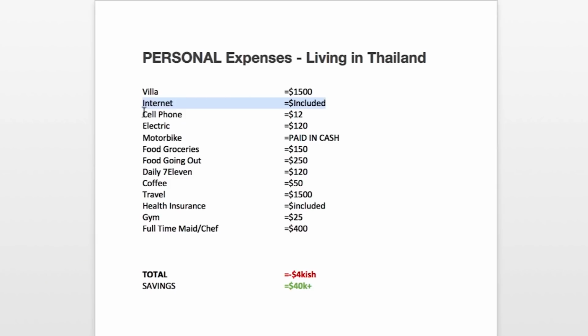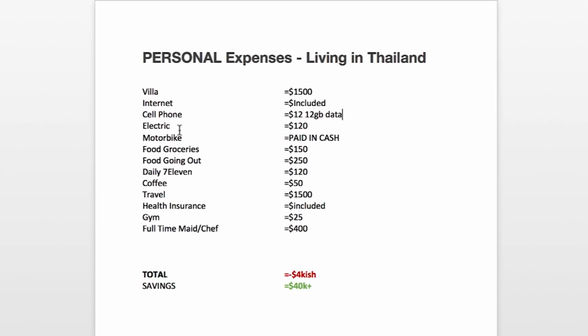I got a cell phone here. That's $12 a month, no joke, $12 a month, and I get 12 gigabytes of data. $12 for 12 gigabytes of data. That is a deal. Super, super cheap 4G here. When you pay like $150 or whatever in the US for that, I just laugh because I'm paying $12 here. Like I said, electric's this.